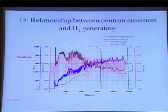This graph shows the behavior of neutron generation. Neutron generation is drawn by the red dotted line, this line. This is the neutron scale. Neutron generation shows the same change as the rate of hydrogen generation. Hydrogen generation and the neutron evolution seem to be very similar, a coincidence with targets.